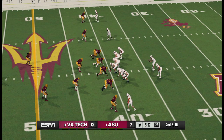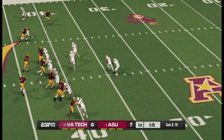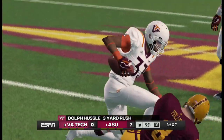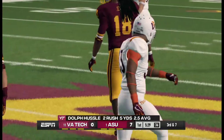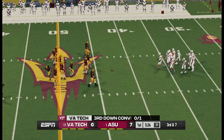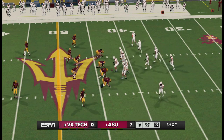3 wide, 2 to the top, 1 to the bottom for Virginia Tech. Hand off to Hustle, who's able to pick up 3. And it's going to be 3rd and 7 now for Virginia Tech. 0 for 1 on 3rd downs. They couldn't convert on their first drive.